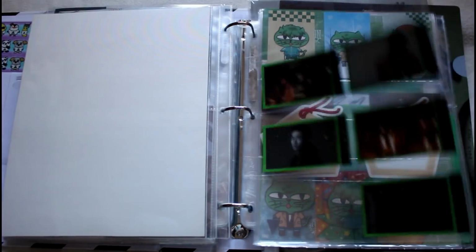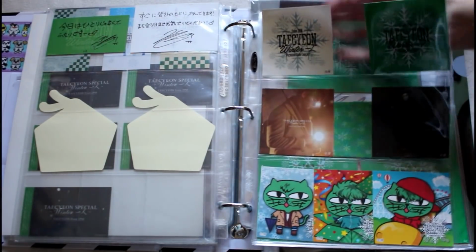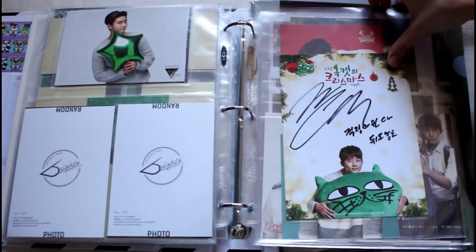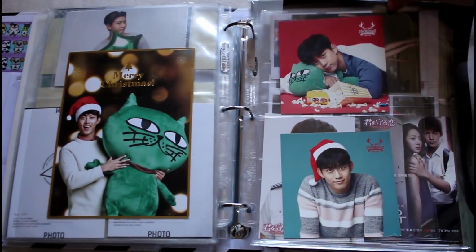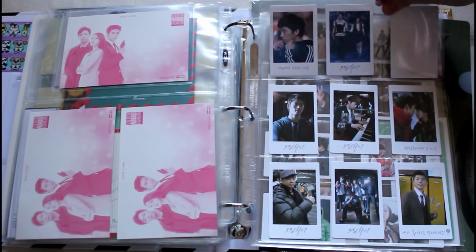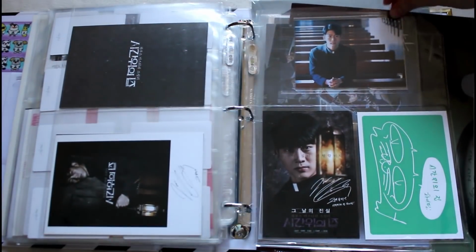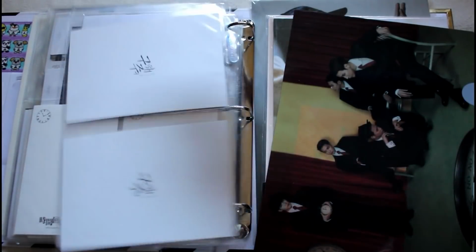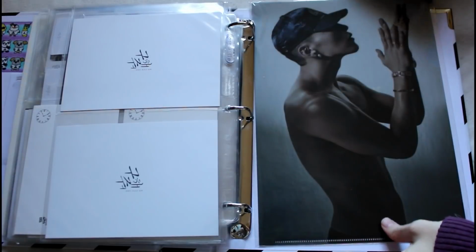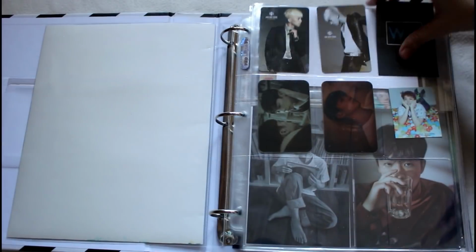And Taecyeon. Some Oak Cat stuff. And then acting projects featuring Wooyoung for Dream High. And some clear files, big photos, more clear files. And now my young boys binder, starting with Wooyoung.